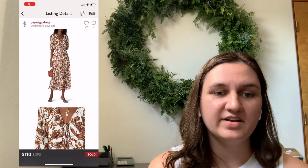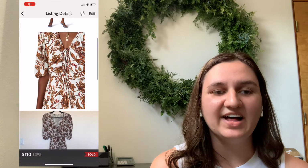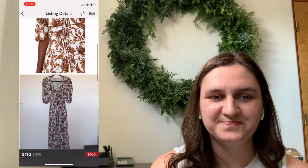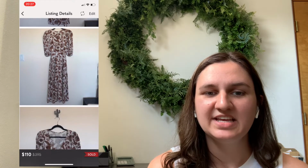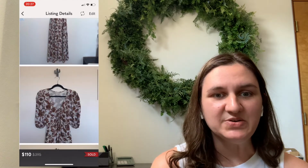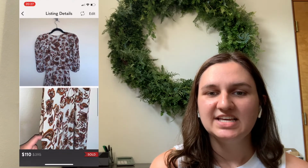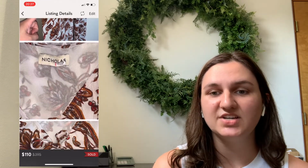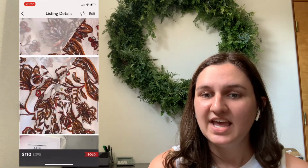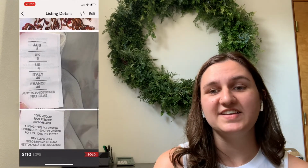Next up, another liquidation find. This is the Danielle printed midi dress. I listed it on March 14th. It sold August 9th, so it took a while, 148 days. It sold for $110. I paid $9.75, giving me a profit of $78.25.